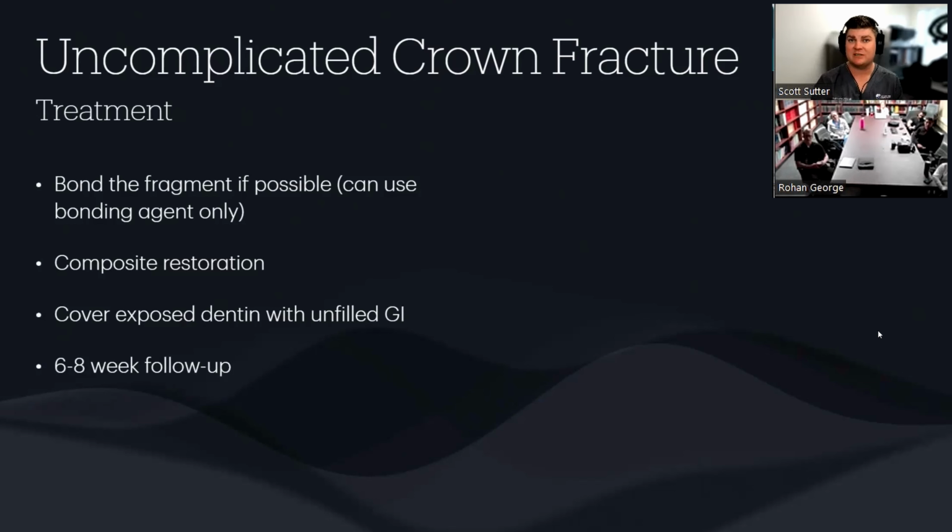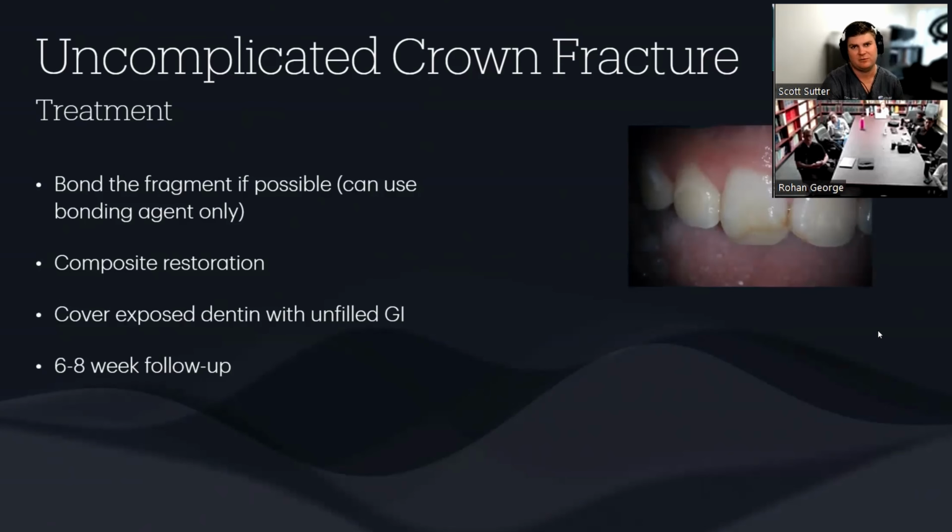Follow-up is just going to be about 6 to 8 weeks. Make sure it's still vital. Most of these cases don't need any other treatment, which is good news here. So here's one where the trauma had occurred. I don't know if it was the emergency room or the dentist who did that beautiful looking composite.